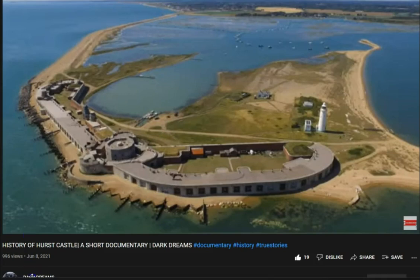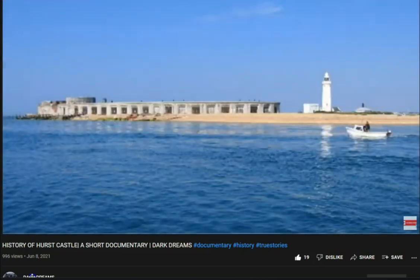The importance of Hurst's position saw extra rearmament to protect the western entrance to the Solent. Hurst remained in service until 1956, in which time it came into the care of the Ministry of Works, the predecessor of English Heritage.